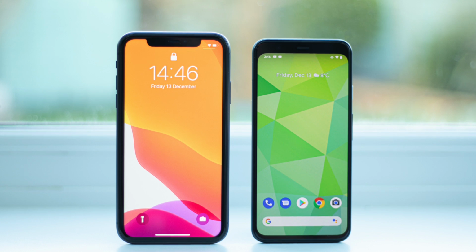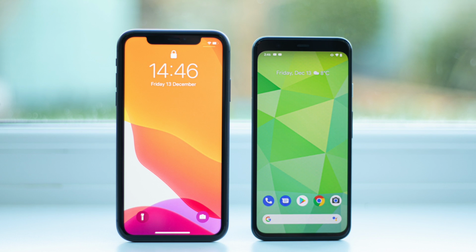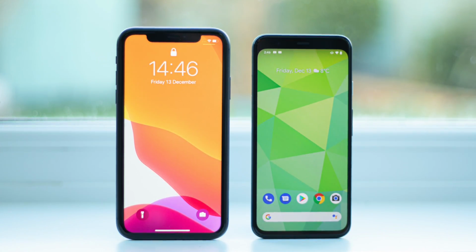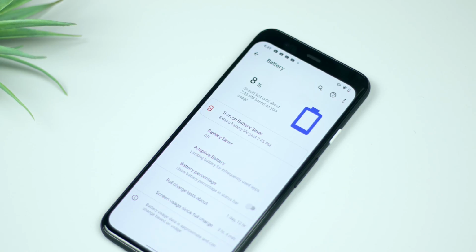The Pixel's 90Hz OLED display seemingly blows the iPhone out of the water, and looking at the specs, it easily does. But things aren't quite as simple as they first appear, and there's a significant price to pay in order to enjoy the full benefits of the Pixel's great display. That price is of course battery life.